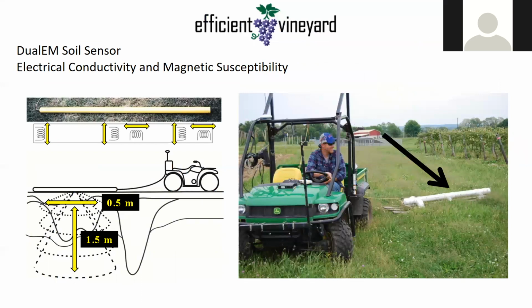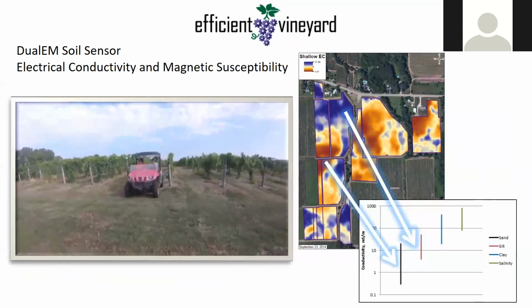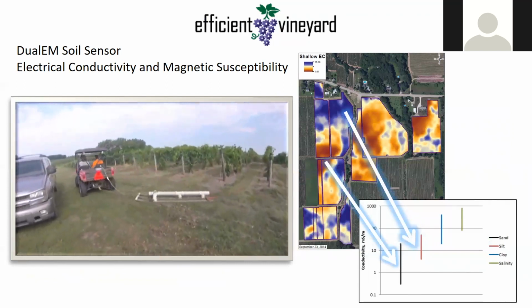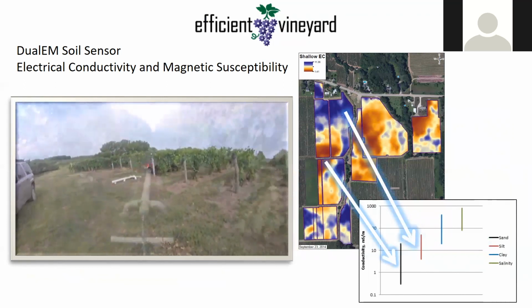Okay, for soil, we use what we call a dual EM. It's an EM38. You guys are all soil scientists. You know what I'm talking about? Because I don't really understand it that well. It uses electromagnetic induction. This is a dual EM. It oscillates back and forth to give us a shallow and a deep reading, right? So we hook this sensor on a sled, drive it through the vineyard, and we get a map. It measures electrical conductivity and magnetic susceptibility at 2 depths.